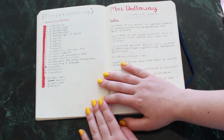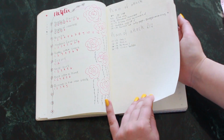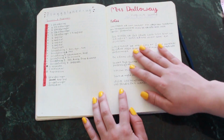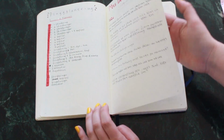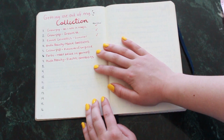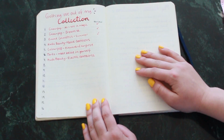Here I had some dailies. I don't really do dailies. I used to do them sometimes, I would have like 2 dailies a month or so. And then here I had some notes for the book club, we read Mrs. Dalloway by Virginia Woolf. And then I had the getting use out of my collection products, so I wrote down the palettes I wanted to use and in which order.